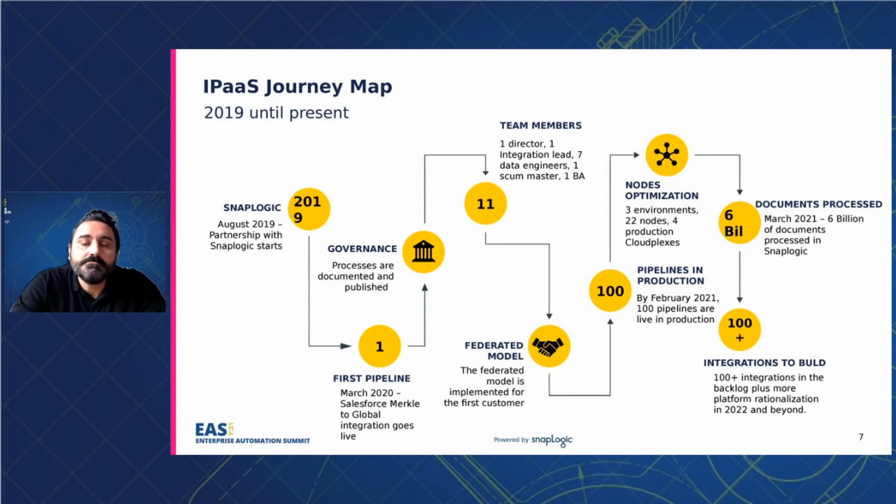Another key milestone is the implementation of the federated model, which means that we have users that can build integrations by themselves. We have local users, they are self-sufficient. So moving on to February 2021, there's a big milestone for us. 100 pipelines were in production.